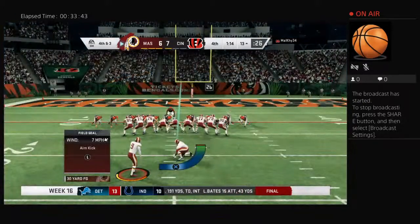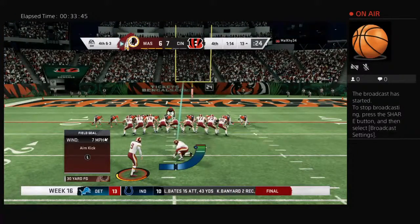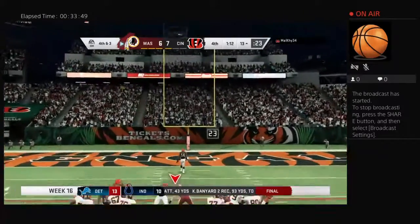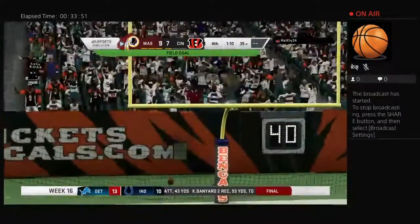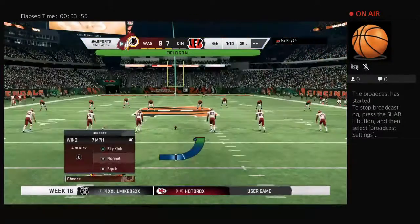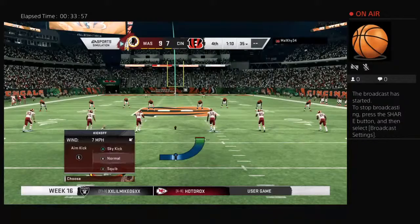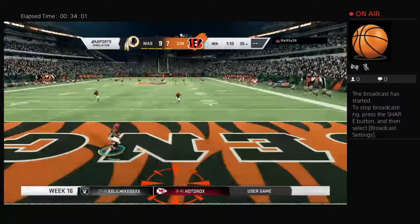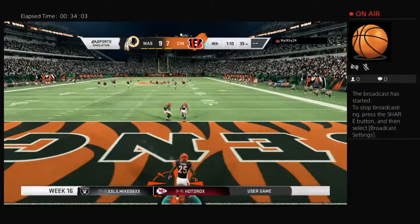So on 4th down, out trots the kicker in a big spot here. And the kick by Gonzalez is good. And with a little over a minute to play, they have taken the lead. Big kick right there to give them the lead in the 4th, but there is still time left for a final drive.